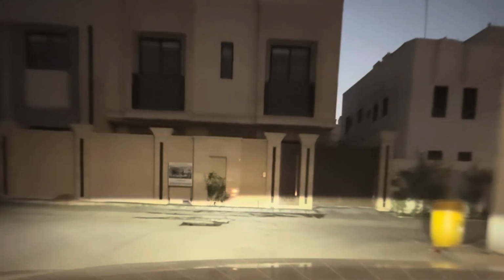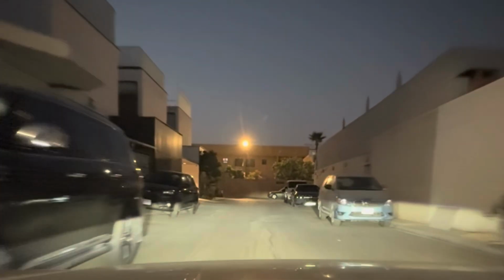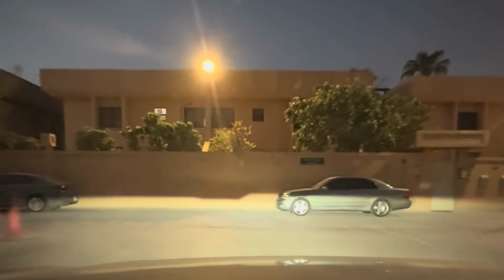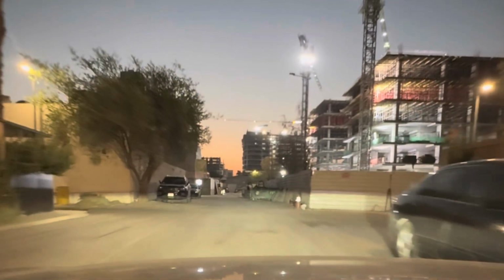Let's see if I can get some coffee or some tea along the way. I have seen a Dunkin before on King Fahad Road. I haven't stopped there before, but we'll see if I can make a stop over there. Check out that huge construction going on over here. So this construction is on King Abdullah Road.